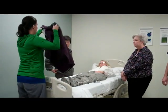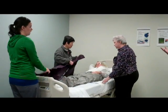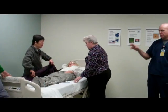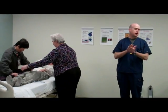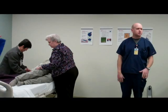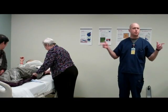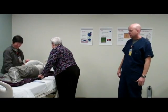So I'm going to have you guys put that under her. If you want the most friction-reducing capability, the Maxisled and Ergo Slide probably are the slickest on top of each other. They also are a little bit more cumbersome to get underneath the patient, but your patient can move themselves on these if they so choose.